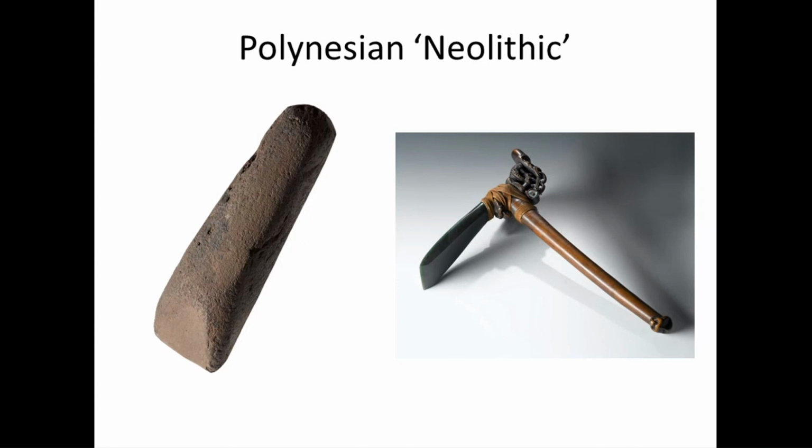This is from New Zealand. This is Maori. This is 19th century. The same material culture is spreading right across Polynesia. It's the greenstone object. If you actually go to New Zealand, obviously they're now made for tourists. That's not necessarily a new thing.